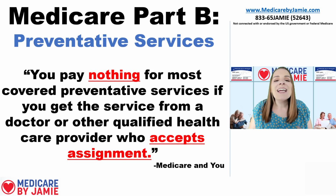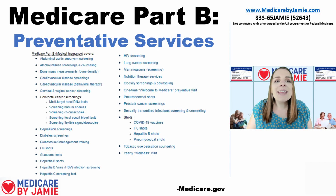So that is great. Now we need to know, well, what falls under the category of preventive services? How do I know that my service is covered? Medicare.gov actually does a great job of listing the majority of preventive services that people get done. So on the website, you can see, I took a picture here, all the different things that can fall under preventive services that give you no co-insurance.